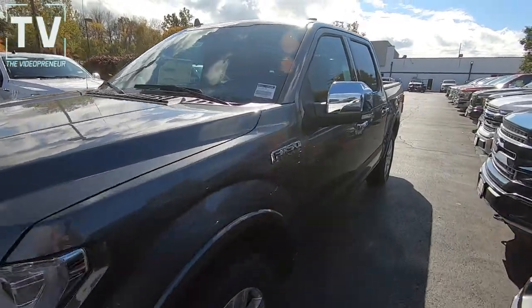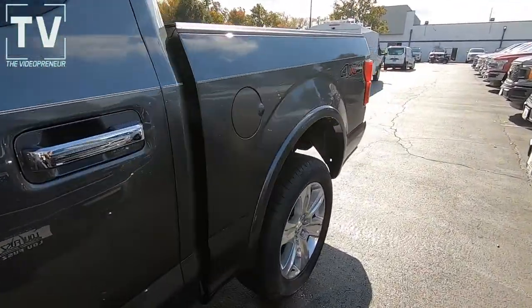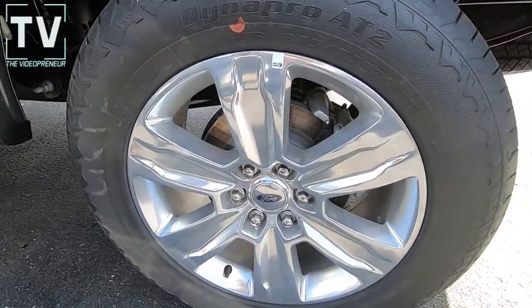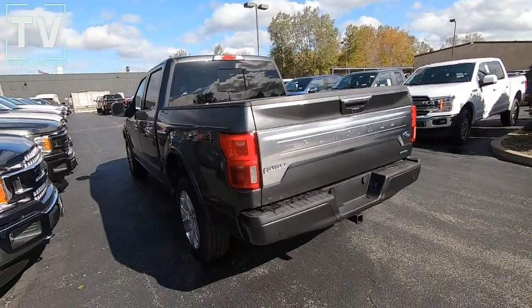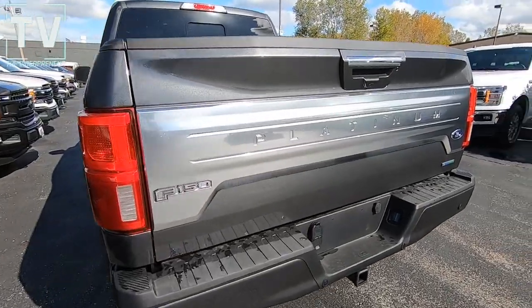So let's review the 2019 Ford F-150 Supercrew Platinum. It's offered in gray exterior with black leather interior. This vehicle is offered by Lou Fusz Ford in St. Louis. As we move around to the tailgate of the vehicle, we see the LED taillights. You can see the Platinum badging right across the center there.